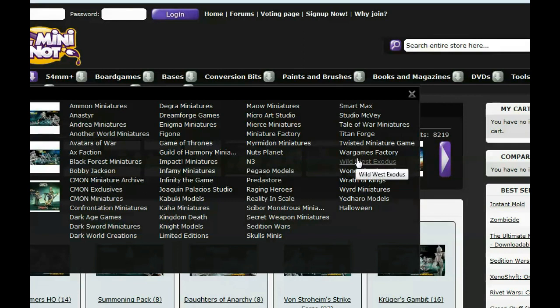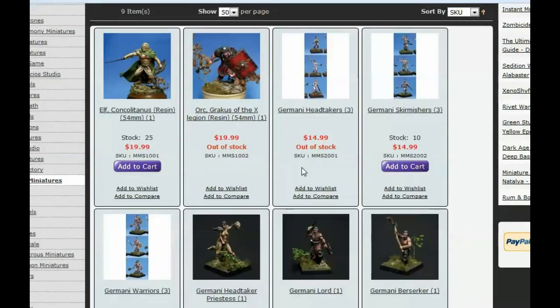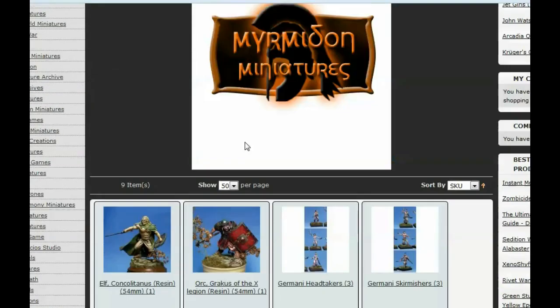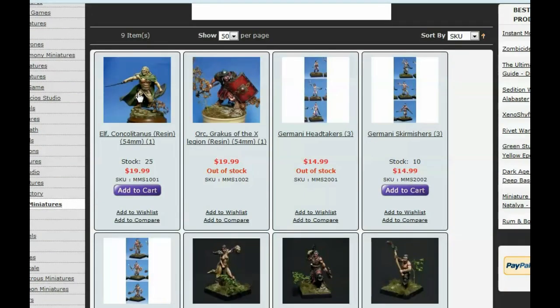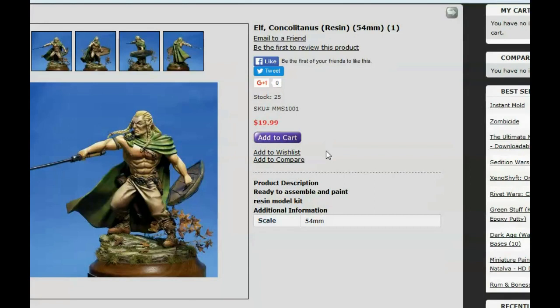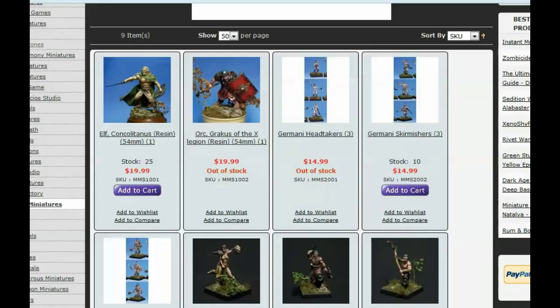And there's great stuff on here. So let's take a look at, oh my gosh, let's go to Myrmidon miniatures, why not? And so you'll find some really great figures. Wait a minute, these are mostly out of stock. Okay, it happens because there's different lines, very unusual lines that are sometimes hard to keep in stock. But Cool Mini generally does a really good job.